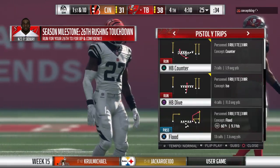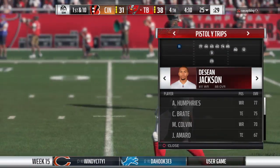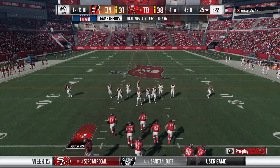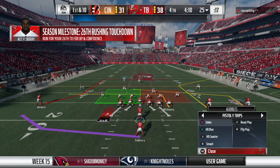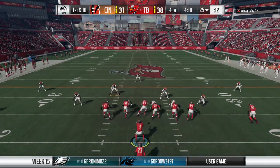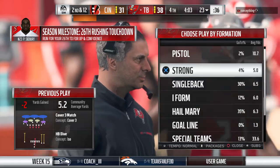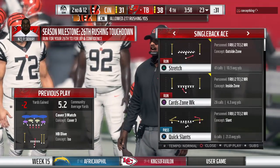So out come the Bucs now. Time to the tailback. And maybe a measure of revenge there. He's had his way in this one, but this time they get him behind the line. It'll wind up being a loss of 2. And it'll be 2nd and 12.